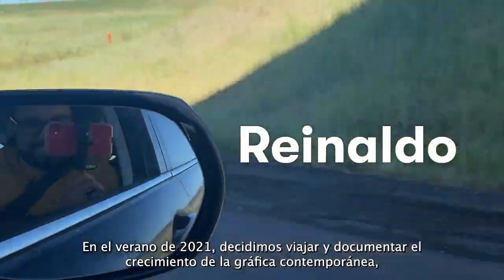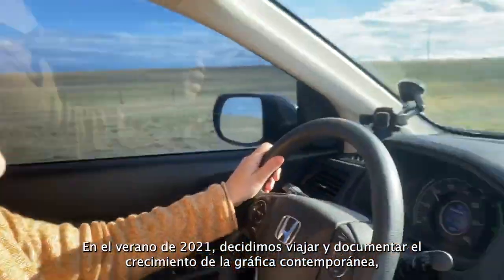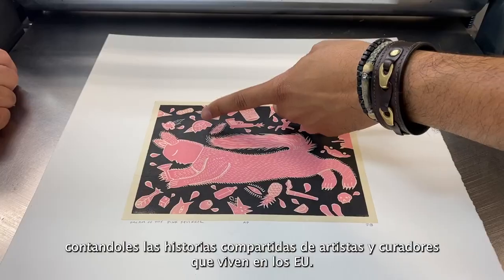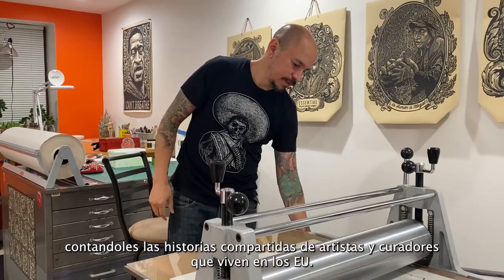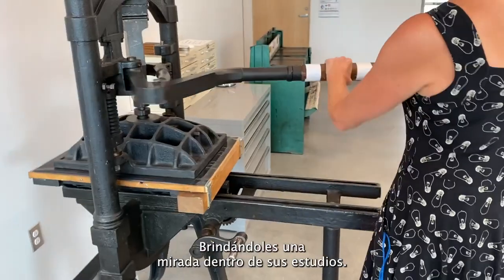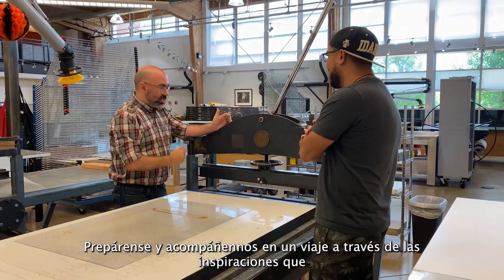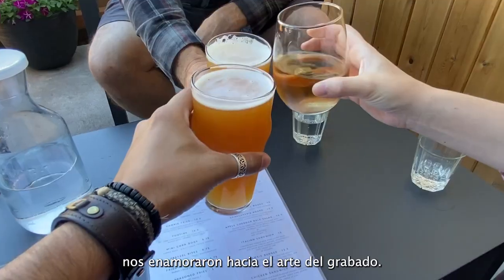In the summer of 2021, we decided to travel and document the growth of contemporary print with the shared stories of artists and curators living in the US, giving you a look inside their studios. Prepare to join us for a journey through the inspirations that made us fall in love with the art of printmaking.